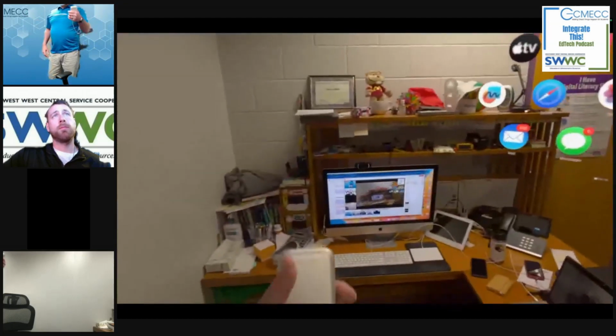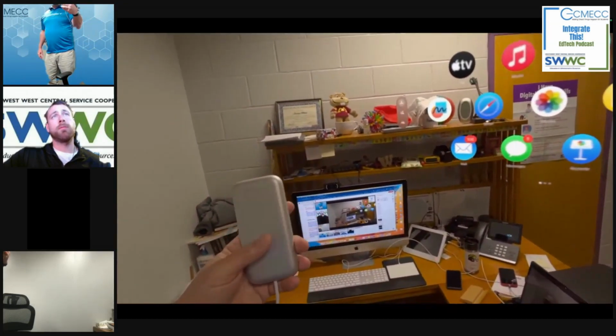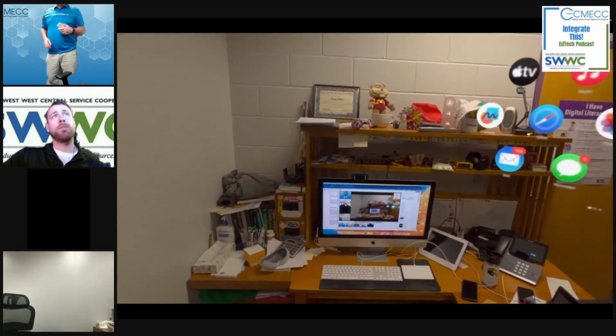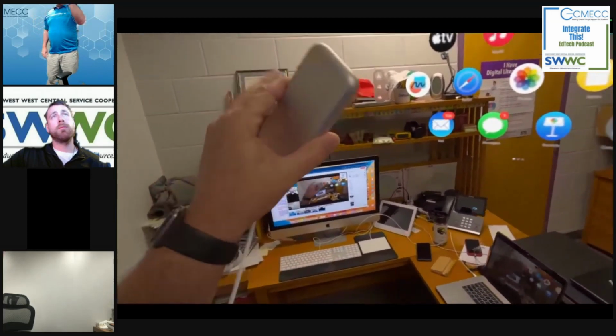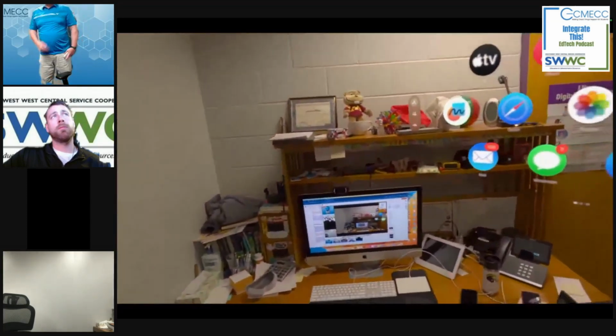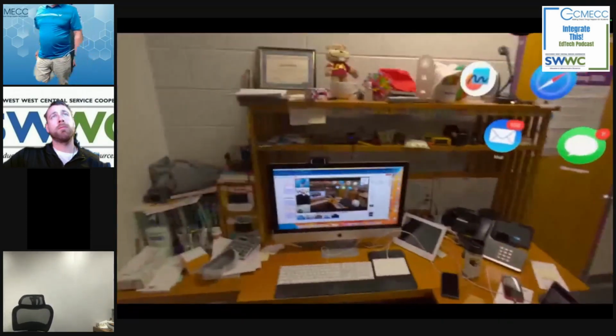The other thing here that I'm holding is the battery pack for the headset. The battery isn't built into the headset itself. It's built into this right here, which tethers you. That's why, when I was sitting down, you saw there was a cord coming off, and that's really what that was.